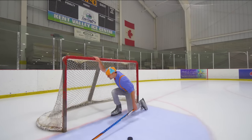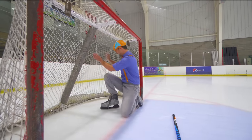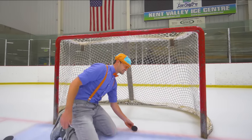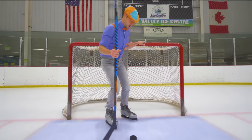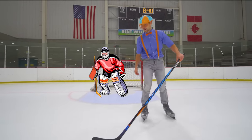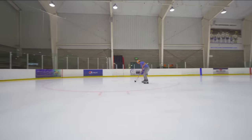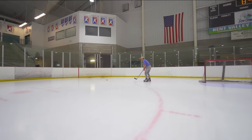Whoa, this is the goal. Whoa, whoa. So what you do, like I said, take the puck and get it inside the hockey goal past this line with the hockey stick. All right, let's try it again. It's gonna be a little bit easier because normally there's a goalie right there. So much fun playing hockey! Because the puck slides on the ice just like my skates. Oh, I missed. That's okay.